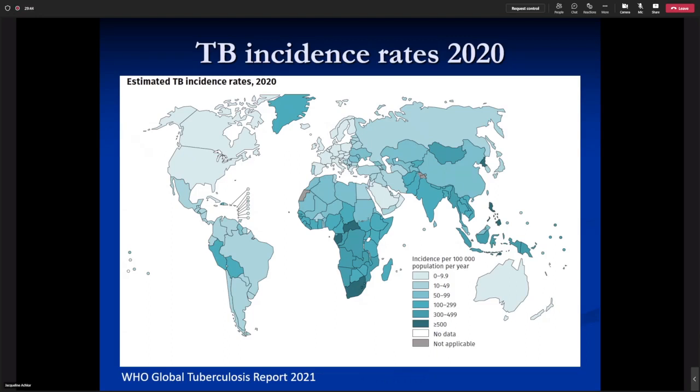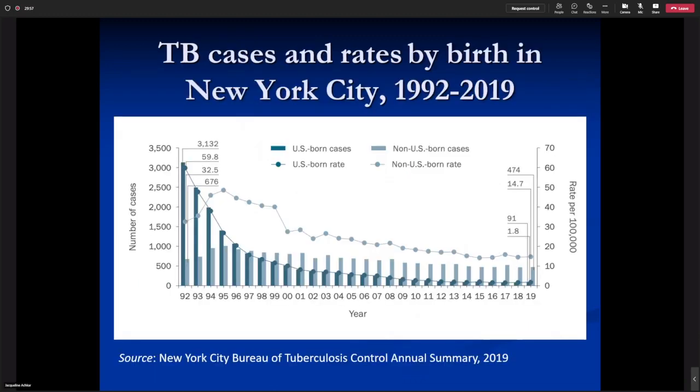But the countries that have the highest burden, which means overall TB cases, are China and India. And this is driven mostly by HIV negative people. These are the TB cases by origin of birth, so separated into US born and non-US born in New York City. And I'm sure here in the area it is similar. So we see these very high numbers in the early 90s in New York City, and these were in US born, and they are so high because these were HIV infected people. And with the availability of highly active antiretroviral therapy, these numbers came down, and now it's mostly foreign-born individuals that have TB in New York City and in the US overall, because they are immunocompetent, but they still have a certain degree of reactivation risk over time.